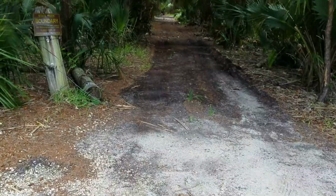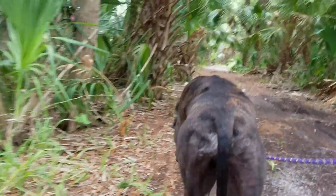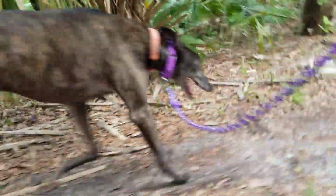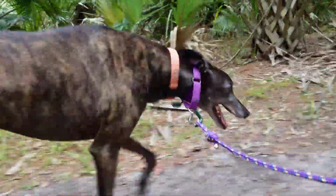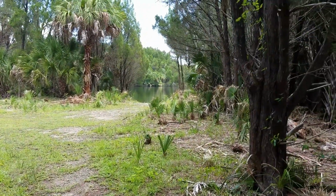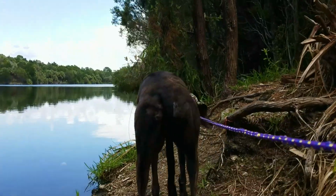This trail leads to several beautiful lakes that were created by phosphate mining during the 20th century. Xander got his feet wet, but I couldn't let him swim or soak because the sidewalls of the old quarry pit dropped straight down.